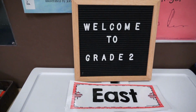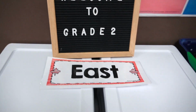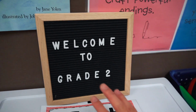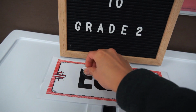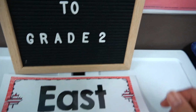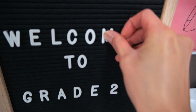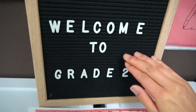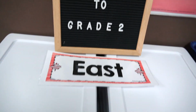Here we have a little cute letterboard, which I picked up this year and I love it. I'm trying to think of a creative saying to put here, but I haven't decided what yet. Okay, that's enough, I should just stop touching it, Sharon. Everything's falling out. But if you have a creative saying, let me know in the comments below.